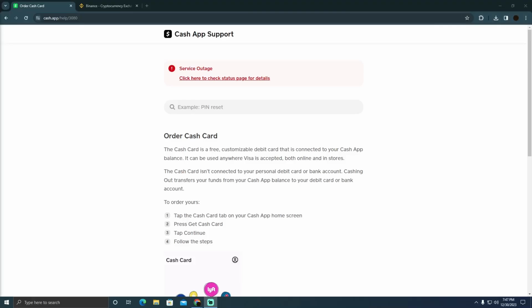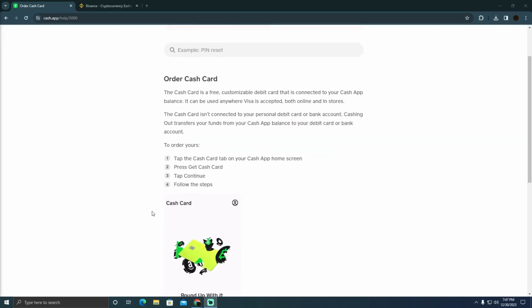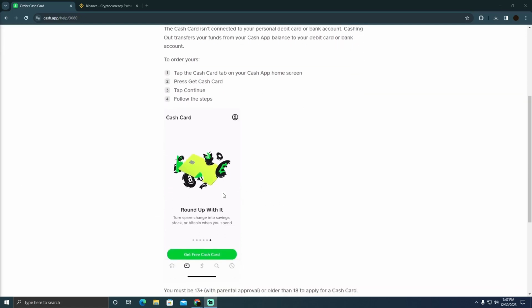Buying Bitcoin on Cash App with the debit card is a pretty easy thing to do. Today, I'm going to teach you how you can buy Bitcoin on the Cash App with the debit card. Now, in order to buy Bitcoin, you won't be able to buy the Bitcoin directly from the Cash App.